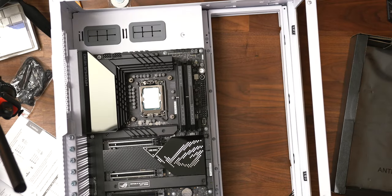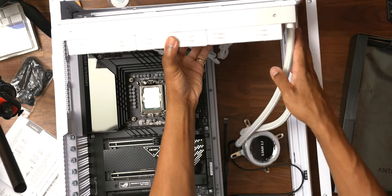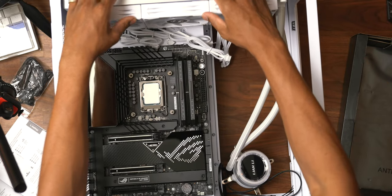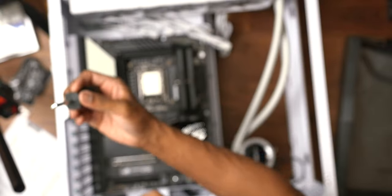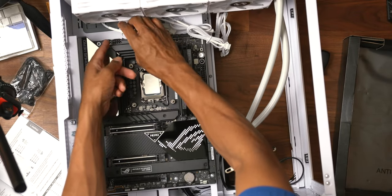Now, as far as the radiator goes, it's going to be sliding in right up here. All right, I'm seated in there the right way right now. Now there's two screws that go in on the top. Magnetic screwdriver, I'm telling you. All right, now we know for a fact that this radiator is going nowhere. Now I'm going to run the cables through the slots.